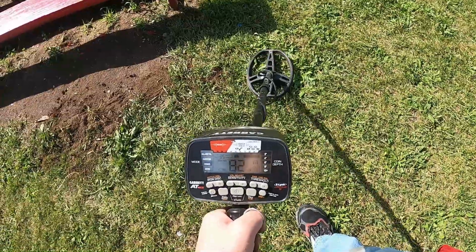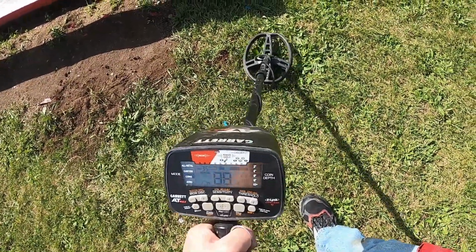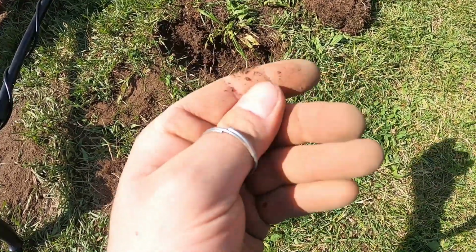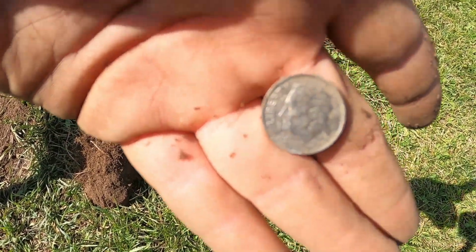It's worth 25 pennies. Man, even right next to that quarter, I'm hitting a signal in the 80s again. All right, and there is that other target. Another dime, another modern dime. Looks like a 2016.